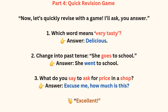Part 4, Quick Revision Games. Time for a quick game. I'll ask, you answer. 1. Which word means very tasty? Delicious. 2. To change to past tense, she goes to school. She went to school. 3. What do you say in a shop? Excuse me, how much is this? Well done. You're learning fast.